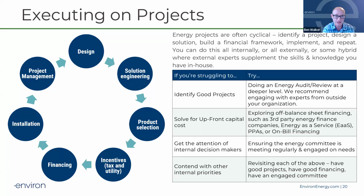So the idea here of the table is, if you're struggling to find a good project, potentially identify an external expert who can come in with fresh eyes. If you're struggling to solve for upfront capital, we think some of the non-capital expense approaches are very, very successful in getting projects completed. If you're struggling to get the attention of decision makers, really go back to, do we have an energy committee, and are they meeting regularly? And then lastly, if you have a project that's struggling to contend with other internal priorities, you kind of revisit each of these above, ensure you have a good solid project that has good financing and has kind of buy-in from the committee.